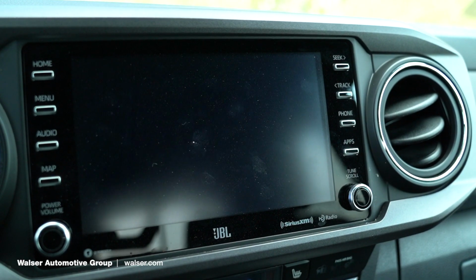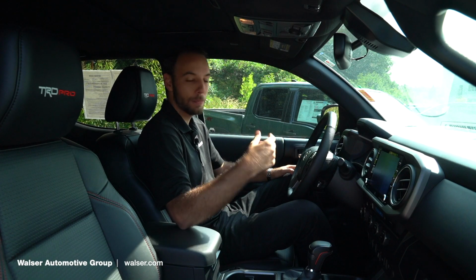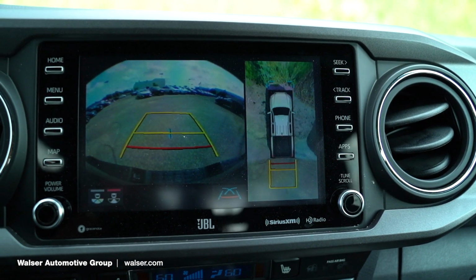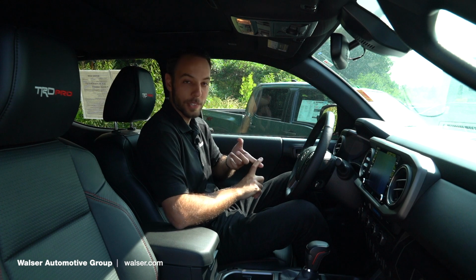So this one, as far as the infotainment is concerned, you are gonna have the 360 or that trail camera in this one as well. It's not quite as crisp or clear as it was in the Frontier, but it definitely gets the job done. If you're trying to look for rocks, or if you're backing into a tight garage space, it's a pretty cool feature to have.